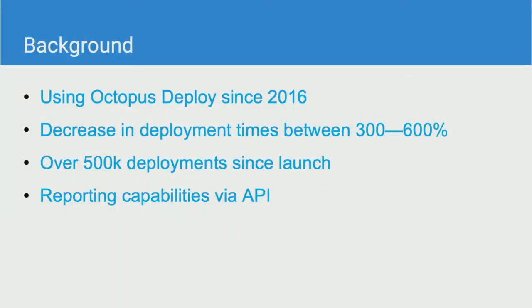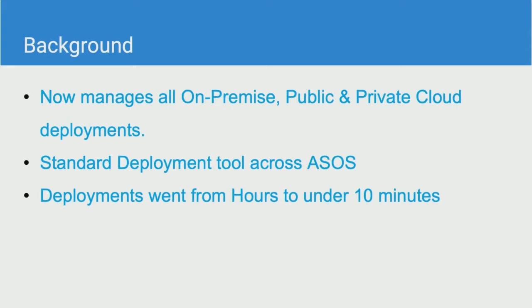And reporting capabilities via the API. It's really good because it was actually quite interesting. I'll show you in a sec, but what ASOS do is, Octopus is pretty much central to almost all releases. There's a few deviations from that, but it is the standard deployment tool across ASOS. And deployments went from hours to under 10 minutes.